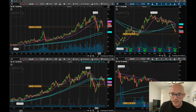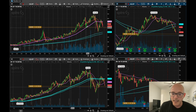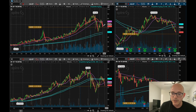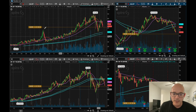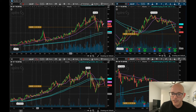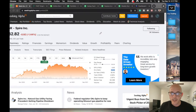As well as the monthly, you can see it more clearly here in the monthly, right over here, $59.50, right over here in 2018 you can see $60, and then right here late last year, and then now it's coming into it as well. So I like this stock fundamentally and technically, and you can see here this is support at $55 way back in 2008, 2009 when it had that high here. So this $55, $60 area looks like good support for Spire. And then we're going to look at the fundamentals for this stock.